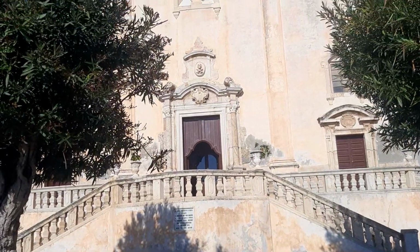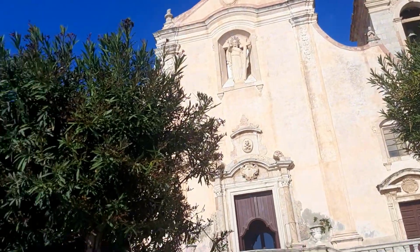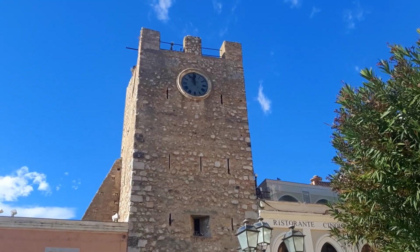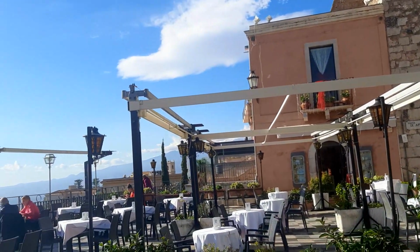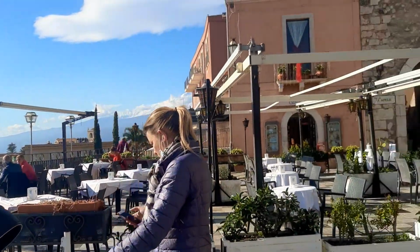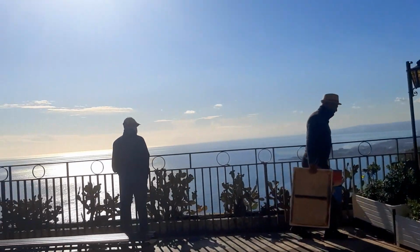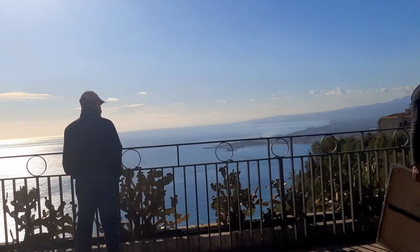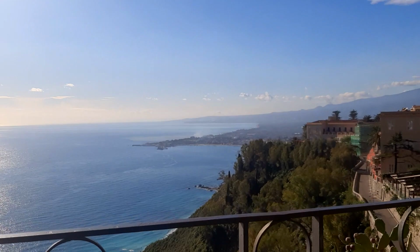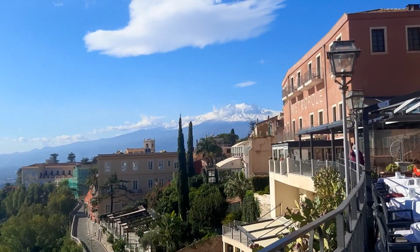And this is the Church of San Giuseppe, or Saint Joseph, probably one of the most photographed in Sicily. Clock tower. This is the famous Wunderbar. Famous people have dined here many times, including Alfred and I. And here, my friends, is the beautiful Ionian Sea with Giardini Naxos straight ahead and Mama Etna. She's white today, covered with snow.